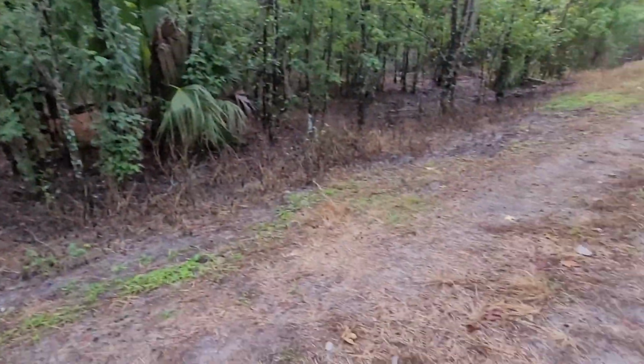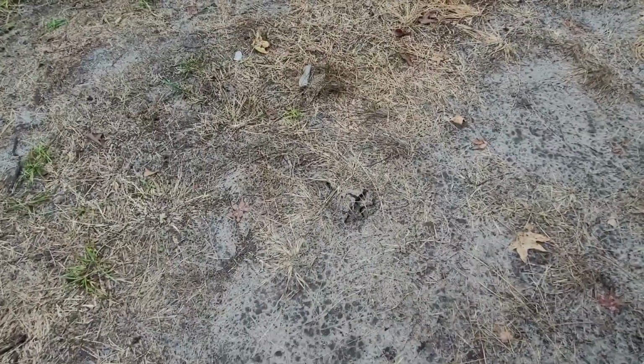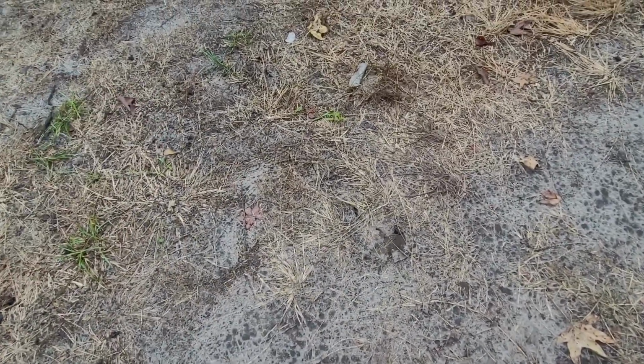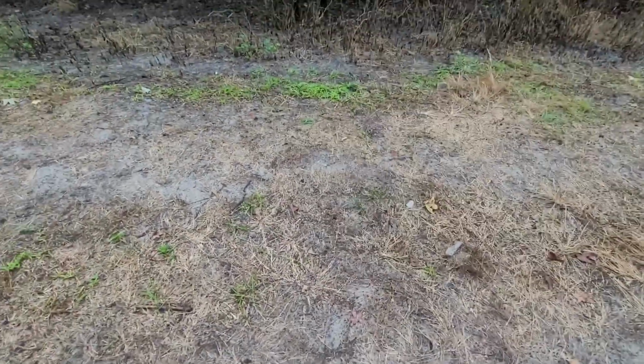This is something here I want to show you. So if you're not from Florida, or you're not from an area that has these, I have these in my yard, and these are actually molehills. So we get a lot of moles here in Florida. If I step on it, it squishes right back down. That doesn't hurt them or anything. But yeah, if you see something like that, you can kind of see the trail. That would be a molehill.